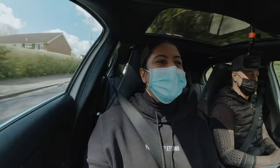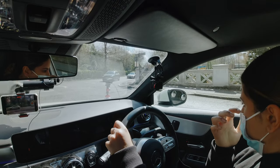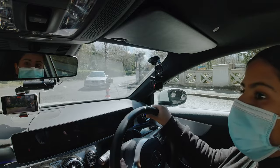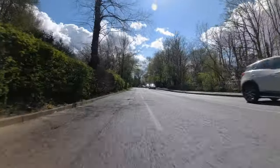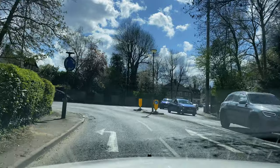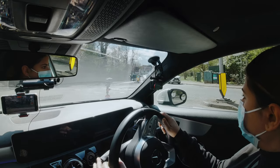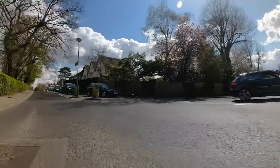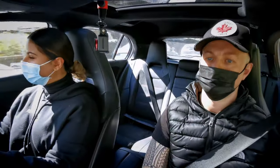Second right. Oh, sorry. Carry on, take your time, please. Take the left because I'm in the left lane. Okay. Sorry, I focused on the sign for too long and I wasn't paying attention to the road, which is really bad.